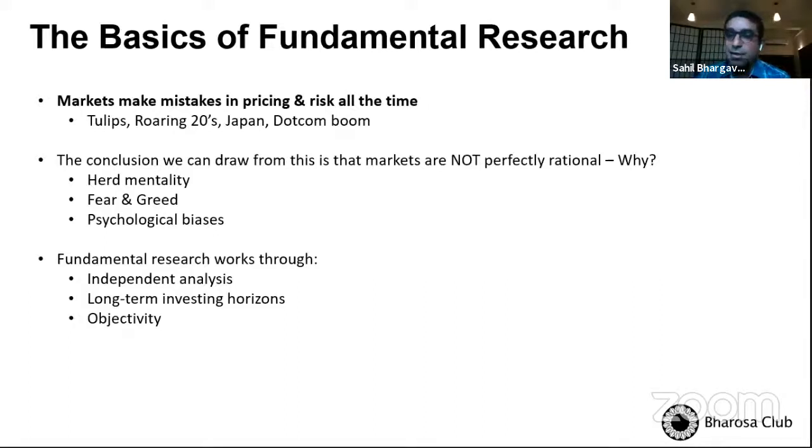And there's plenty of evidence that markets make mistakes. If we look even as far back as the 1600s in Amsterdam, the tulip mania and bust was a clear example of a market going haywire. Or you look at the roaring 20s, right before the Great Depression, or the Japanese stock boom and bust, or the dot-com boom and bust, or the housing boom and bust in the US. All of these are examples of how the markets can malfunction.